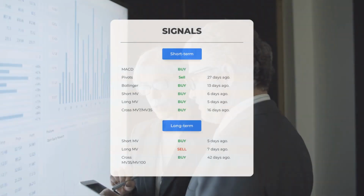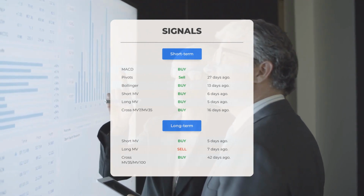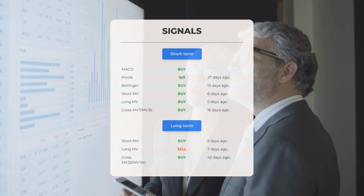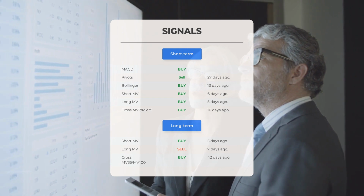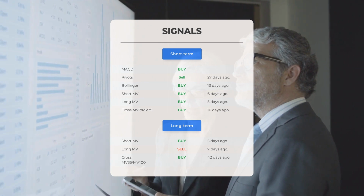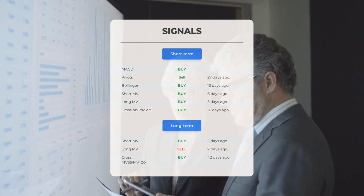Here are some other signals you might find interesting. Let's start with the Moving Average Convergence Divergence, which is showing a buy signal. Another signal to consider is the pivots, which indicated a sell signal 27 days ago. Bollinger is also worth noting, as it generated a buy signal 13 days ago. Looking at the short-term moving average, it gave a buy signal 6 days ago. Similarly, the long-term moving average also provided a buy signal 5 days ago.